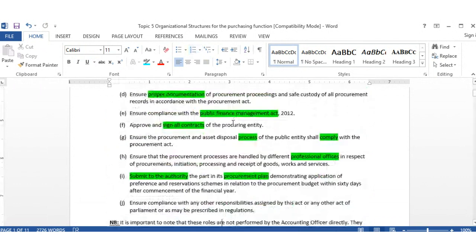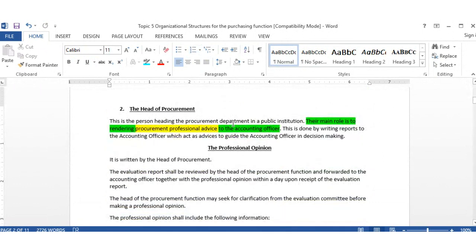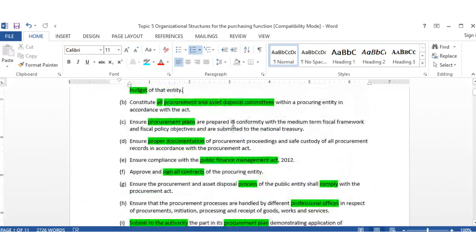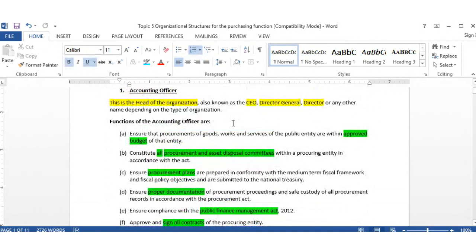And then we have a head of procurement who is the head of the procurement department. Under this person, there are many people. These are the people who help him or her to do the work. All these work that we have given to the accounting officer, they help him or her do the work. And then the head of procurement will now take documents for signing to the accounting officer.